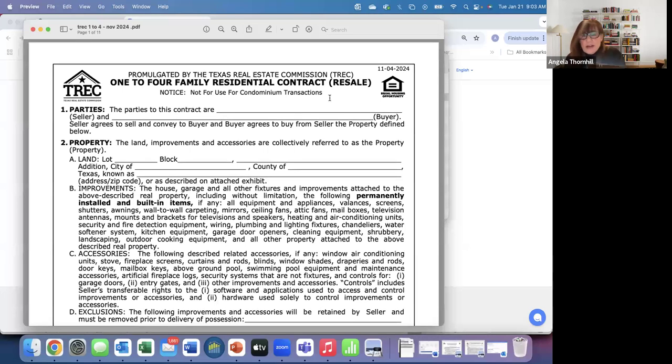So, the TREC 1 to 4 contract, and this is the new version. I know we've been talking, and I've done multiple classes and legal minutes on the changes that were announced in November and became effective the first of the year. We will touch on those. Those mostly have to do with paragraph 12 and then the survey section, but we're going to cover the whole contract today. We're just going to go section by section.